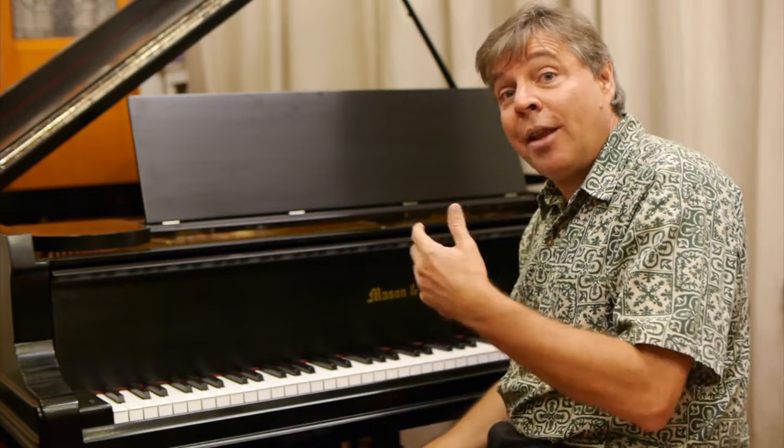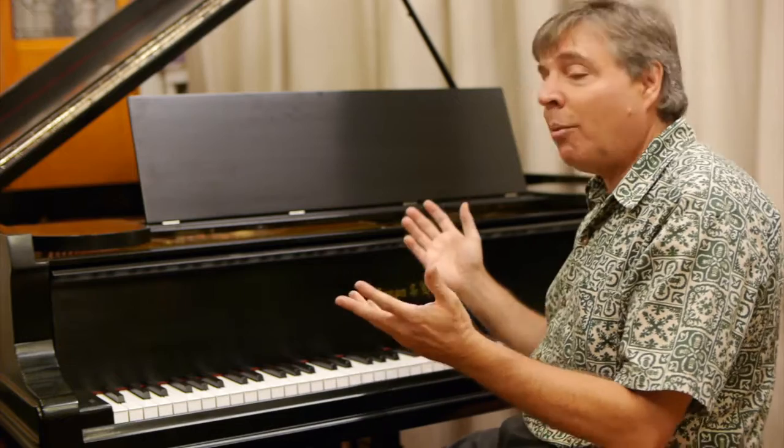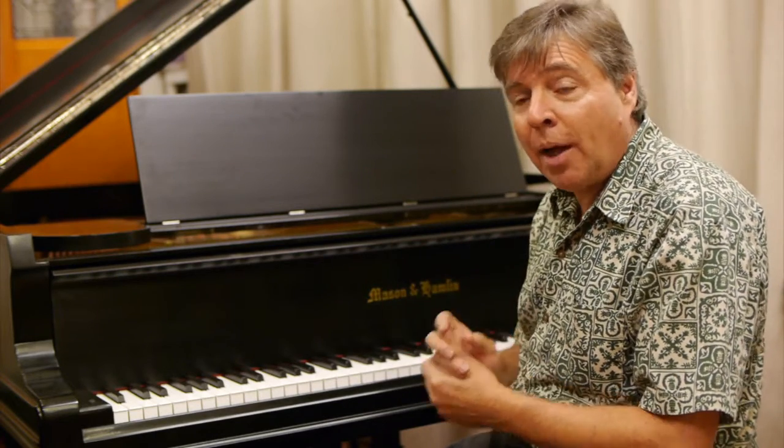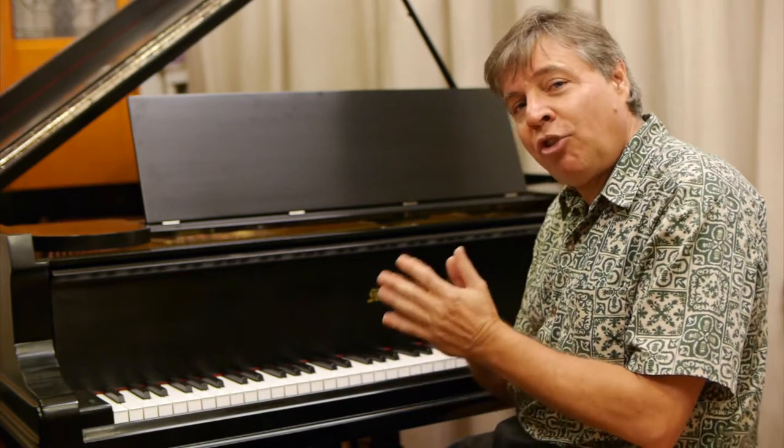And this is a great example of one of those pre-Aeolian Mason and Hamlins, and with the benefit of having been just rebuilt and refinished, looks and plays like new. What a gorgeous piano. And listen to the tone, and maybe you'll get a glimpse as to what that era of pianos was like and why people seek them out.